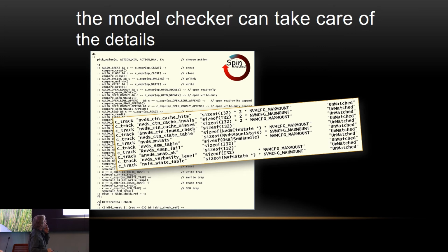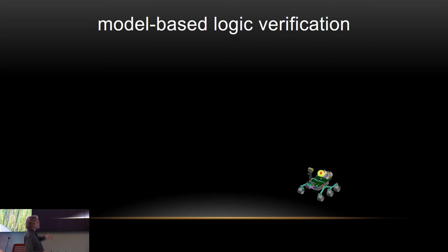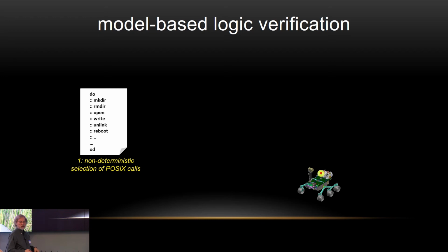Then you have a configuration file, so you can randomly select which operations you will enable in a test or not. You do this massively parallel, all these things configured randomly differently, and do a very efficient search, never repeating any test because it's going to remember. So this is how it works out. Here we have the selection of a POSIX operation. So it's POSIX compliant: mkdir, rmdir, open, read, write, unlink, reboot.